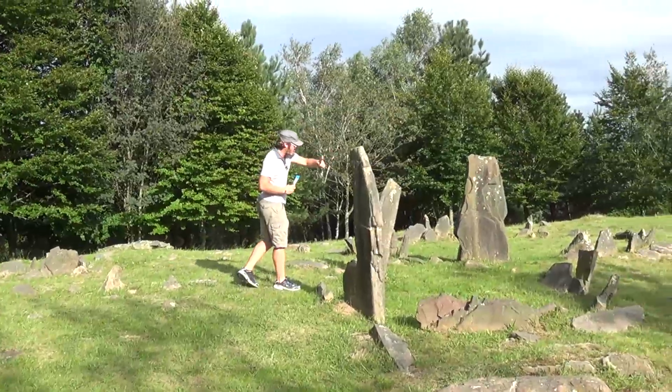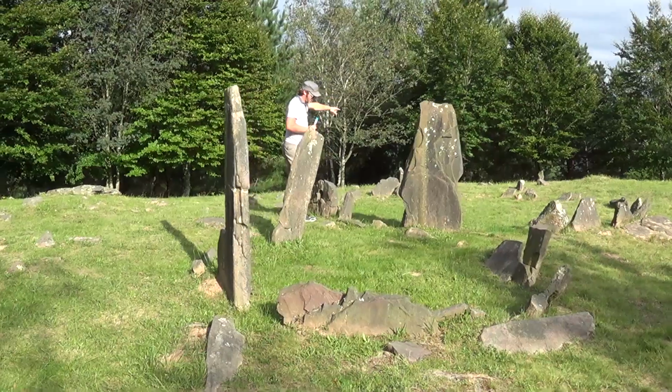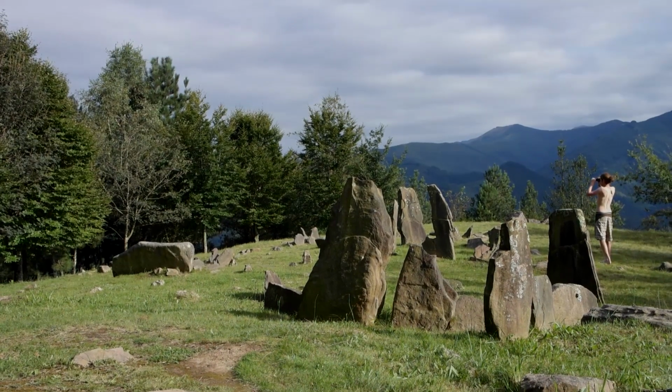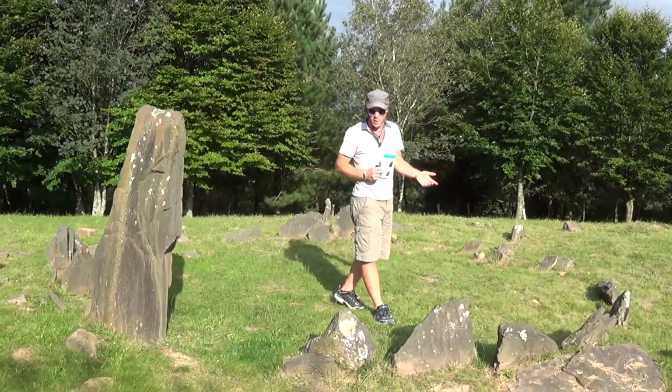So one here for sure, another one here. So that's 4, and there's also stones in all these trees over here as well. So it's really hard to tell how many stone circles there are in total.